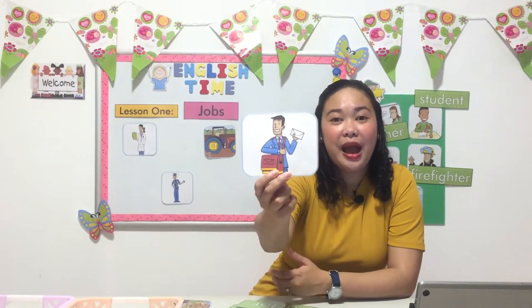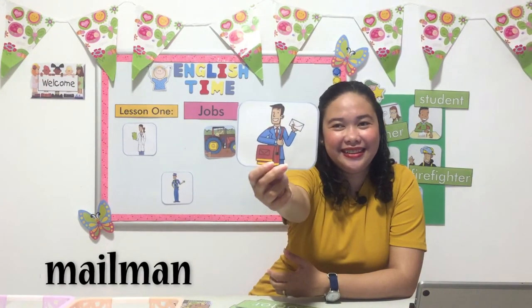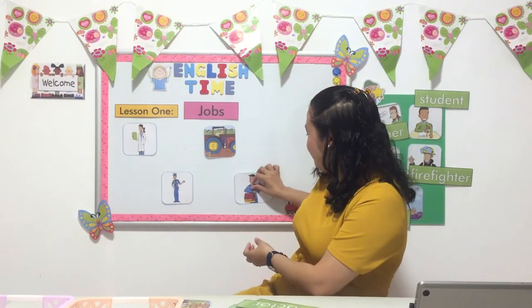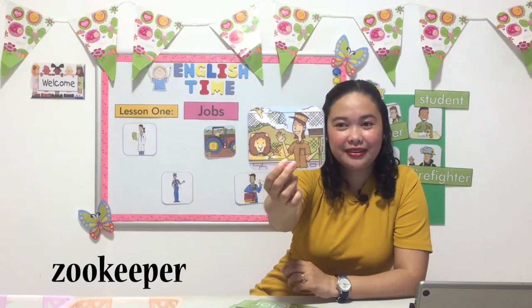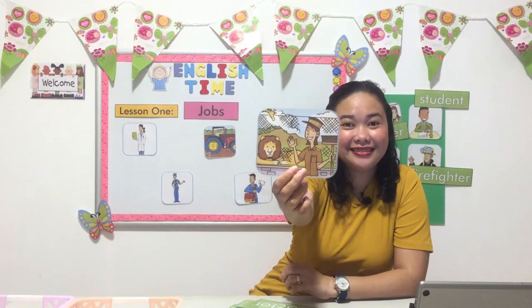And for our fourth word, we have mailman. Mailman. Look, this is the mailman. And we have the zookeeper. Zookeeper. Can you see the zookeeper? Okay.